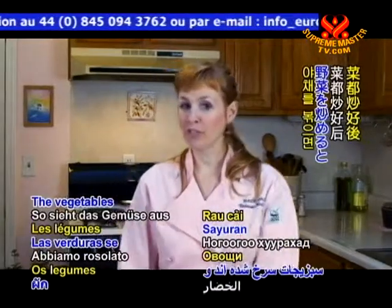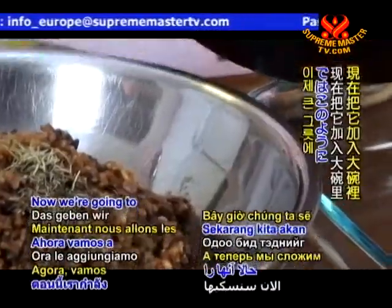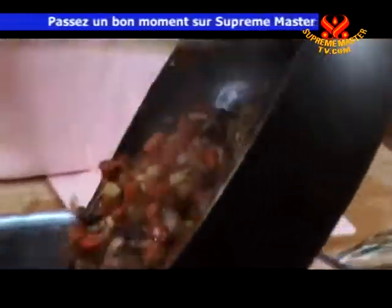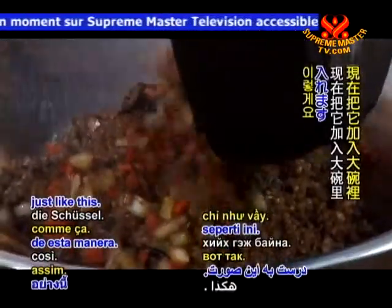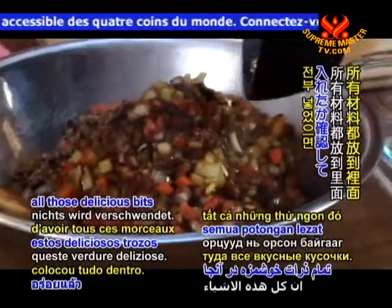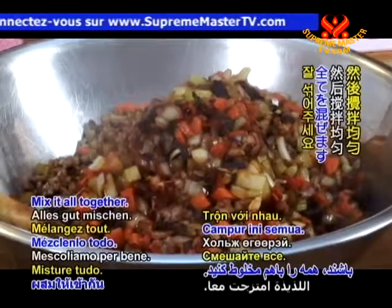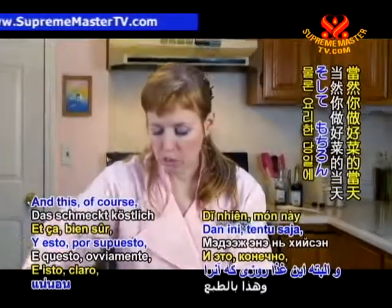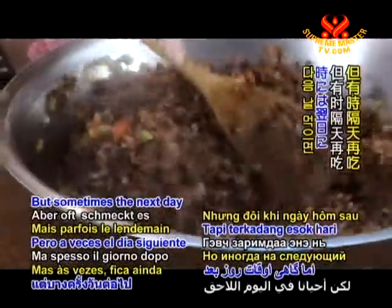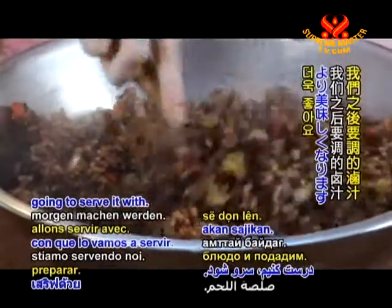The vegetables have sauteed, and this is what they look like. Now we're going to add them to the big bowl, just like this. Make sure you get all those delicious bits in there. Mix it all together, and this, of course, tastes delicious the day you make it, but sometimes the next day tastes even better, especially served with the gravy that we're going to serve it with.